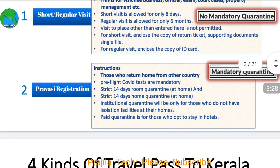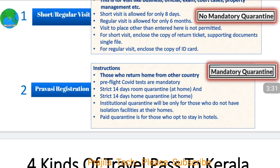Now let us see the second pass, which is for Pravasi registration. That means you are an international traveler coming back to India, back to Kerala from another country. You have to register in this option. Links and other things will be shown later. For this Pravasi registration, Pravasi pass, Pravasi returnee, you should have a mandatory quarantine of 28 days. What are the instructions? Those who return home from another country have to apply for this registration or pass.